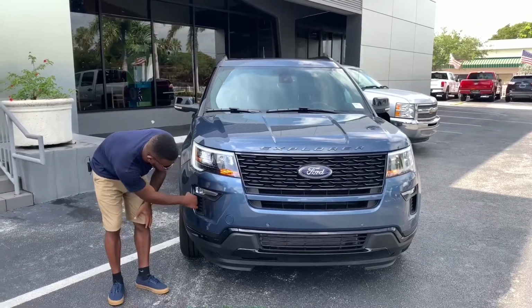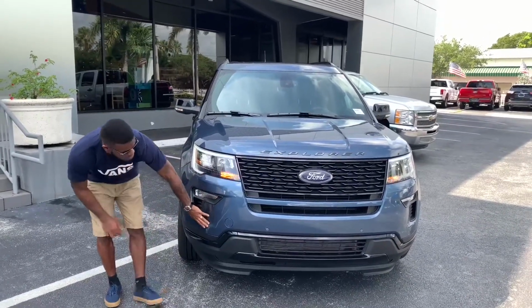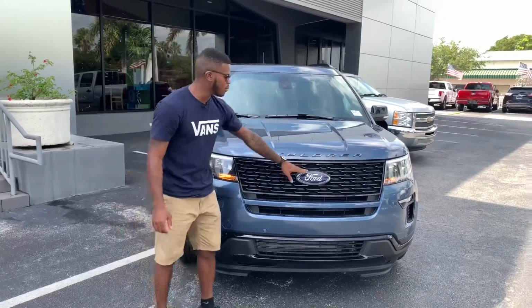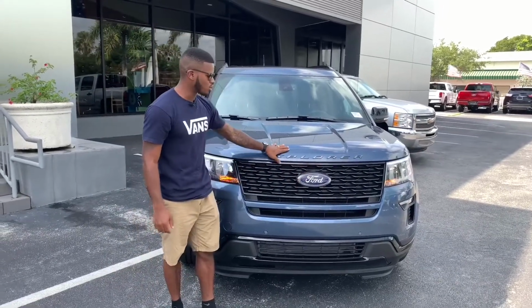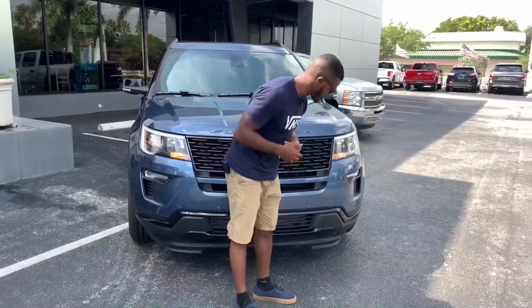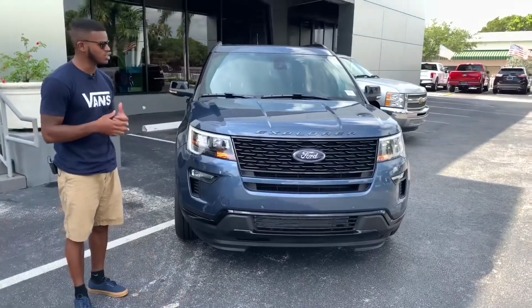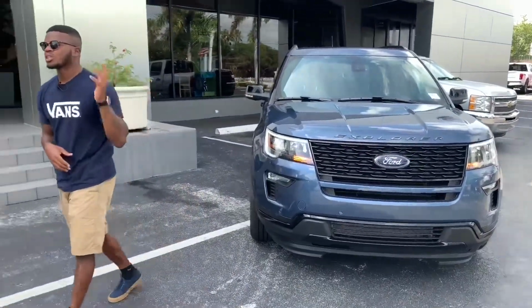You have this fake air scoop, kind of, no, it's actually functional. I take that back, it's functional. You also have some front parking sensors. You have your Ford emblem. You have your Explorer name, which is gray. It's not blacked out how it is on the ST model on my right-hand side. So overall, the front fascia of this looks pretty aggressive still, but this is the 6th generation Explorer.